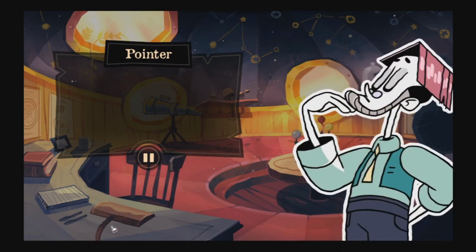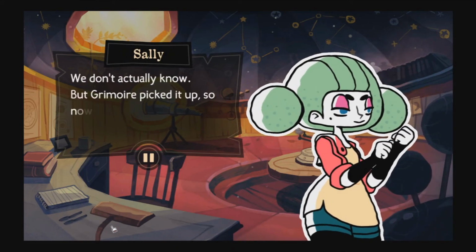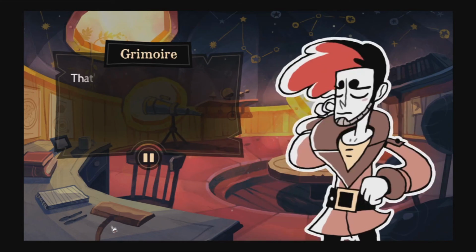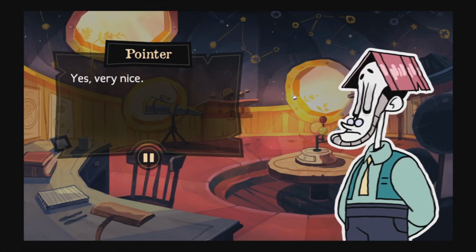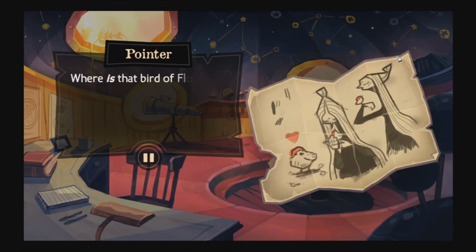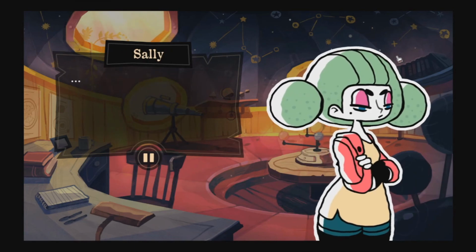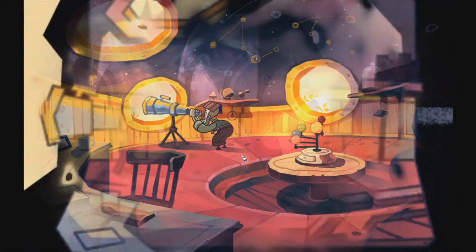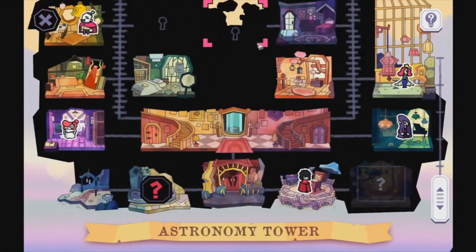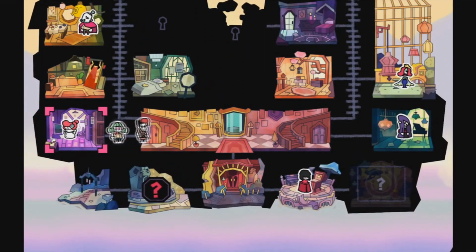What's this? Is it a clue? We don't actually know. But Grimoire picked it up, so now he has to pretend it is. That's how it works. Yes, very nice. Where is that bird of Flora's? It's been a while since I've seen it. Oh. Not what I was expecting. Alright, 2 more people, and then I'm gonna call it an episode. Or 3 more people.